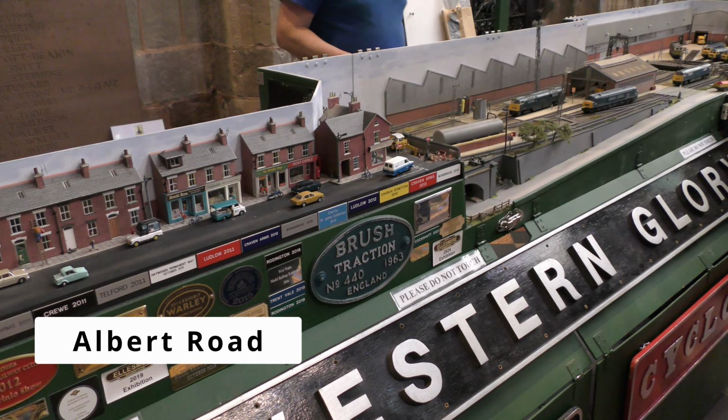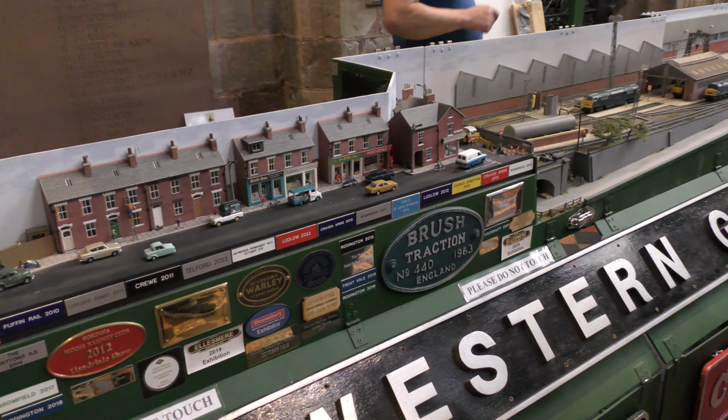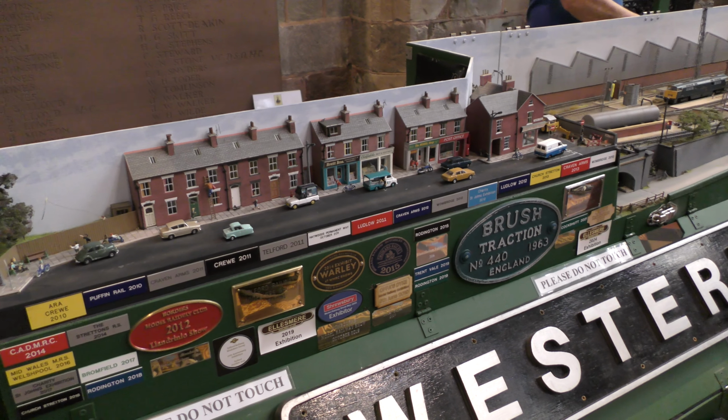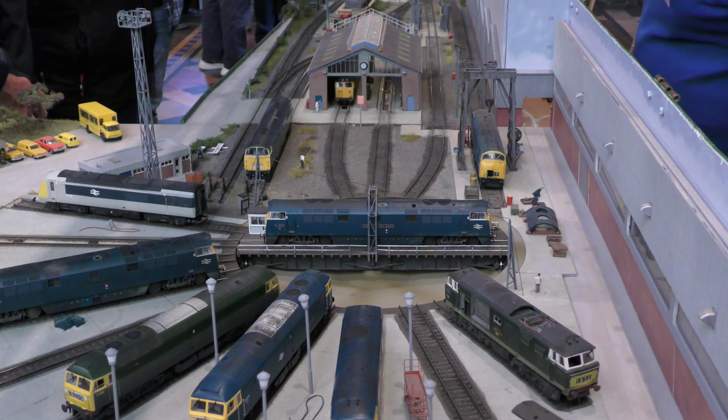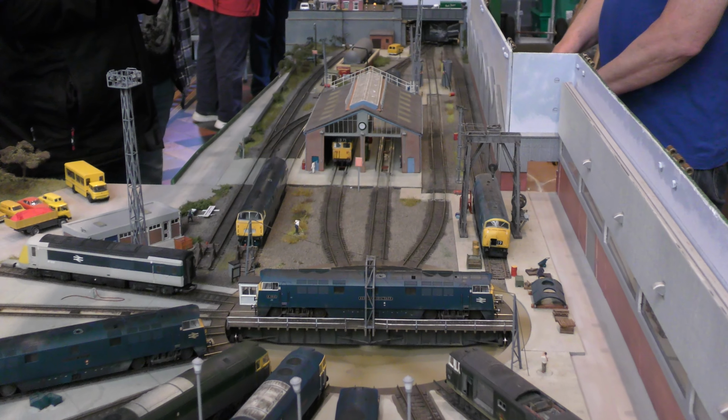Albert Road is another 00 gauge layout with a working turntable. We'll be able to see the turntable in action. Here we are. It's loaded with a locomotive at the moment, which does get moved off.